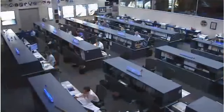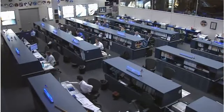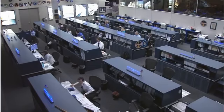2 minutes are down. 2 more minutes to go. We are. But again, right now, the crew continues to do these leak checks. The hatch is scheduled to be opened at about 10:15 p.m. Central Time.